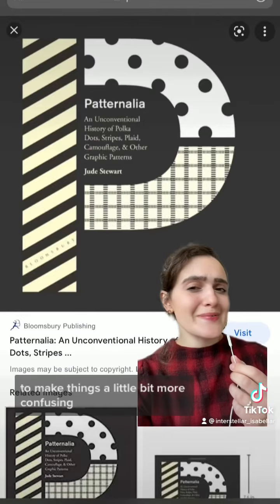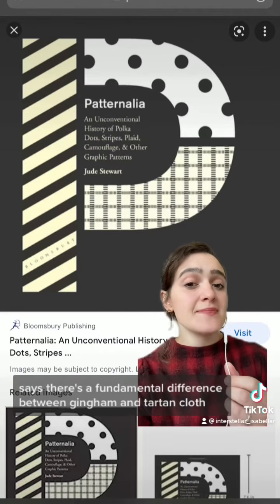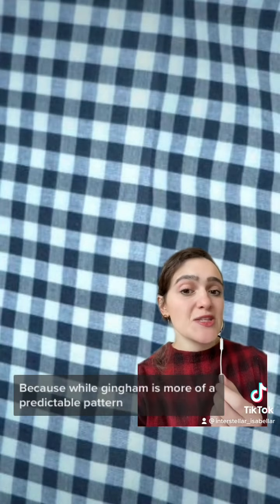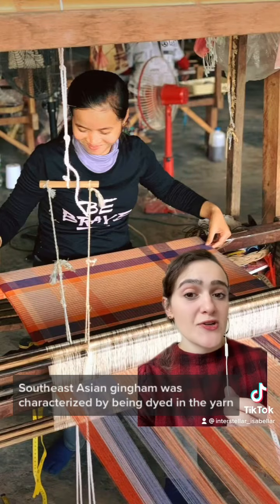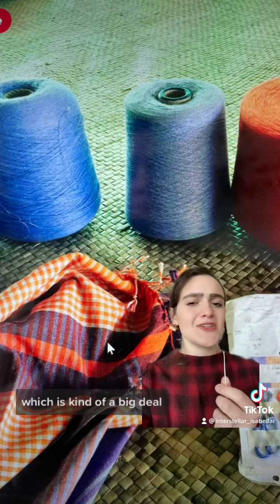To make things a little bit more confusing, Jude Stewart, who is the author of this book, Patternalia, says that there's a fundamental difference between gingham and tartan cloth. Because while gingham is more of a predictable pattern, tartan patterns have many different widths. Southeast Asian gingham was characterized by being dyed in the yarn, meaning the yarn is dyed before it is woven together, which is kind of a big deal.